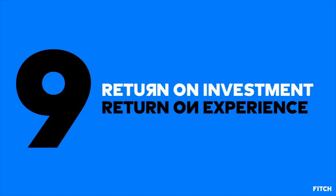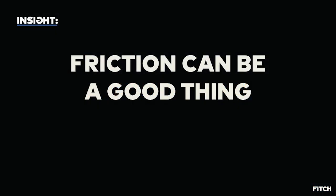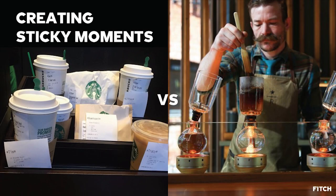Number 9 is the shift from return on investment to return on experience. The insight there is that friction can be a good thing. I hear this word friction demonized in the media. It's always like, we've removed it, we've killed the friction. Actually, it can be a great thing.